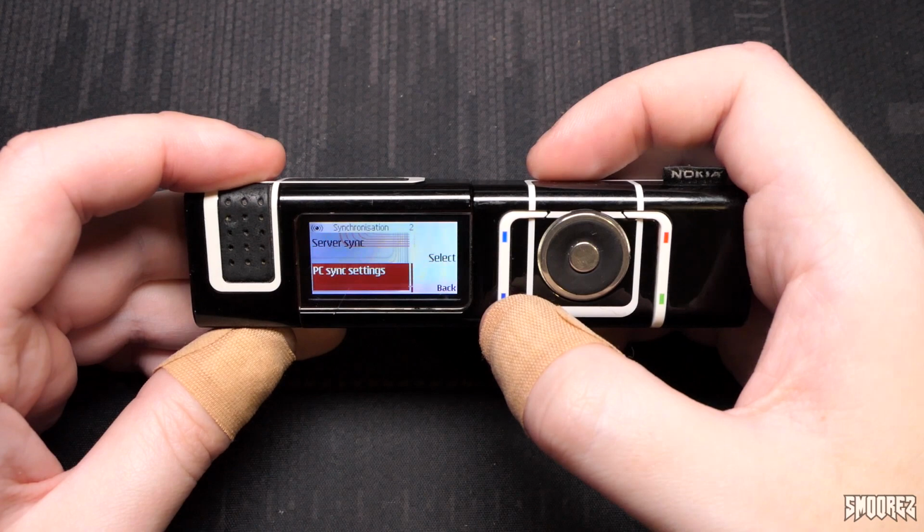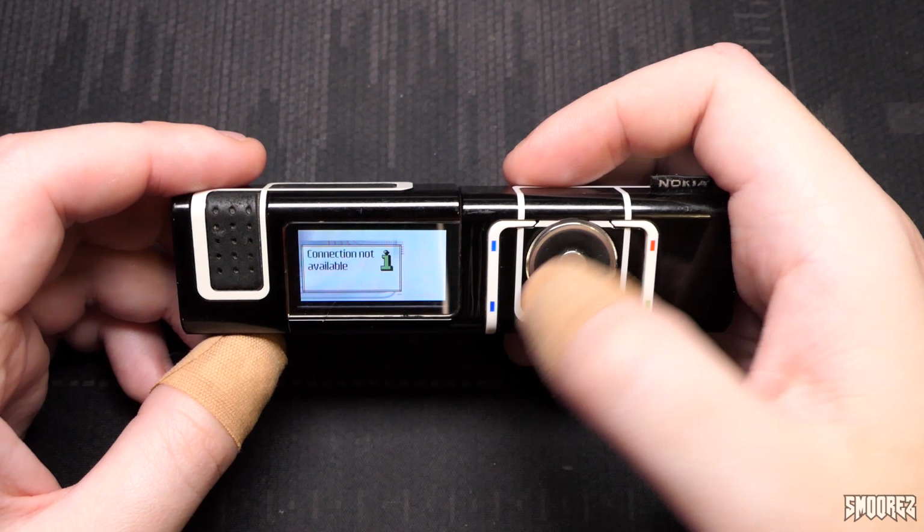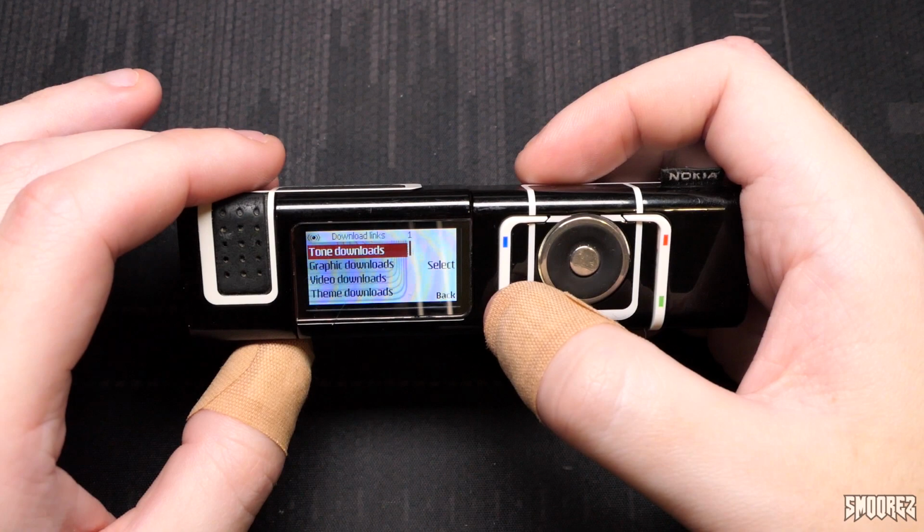Finally, we've got web, so if we go to home, check homepage address pops up. So if we go to last web address, not available. Download links, tone downloads, Nokia.com, connection not available. I wish I could have showed what web would have looked like on this. It would have been very strange to browse the web on something that looks like this. And finally, we're back to number entry.